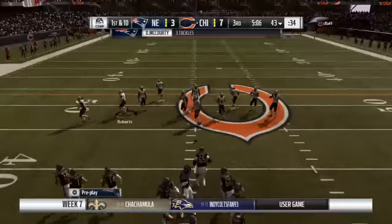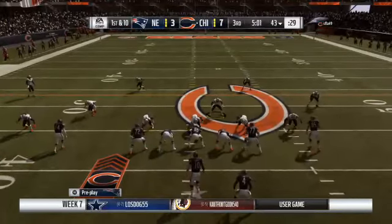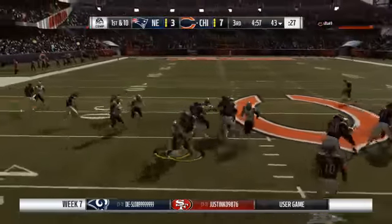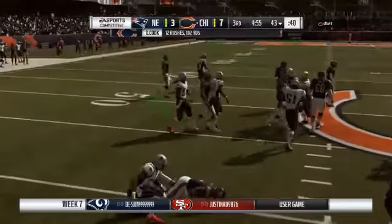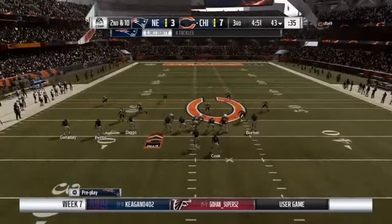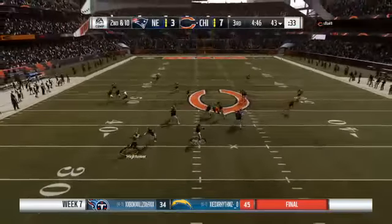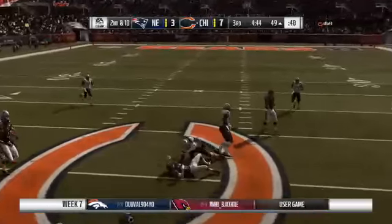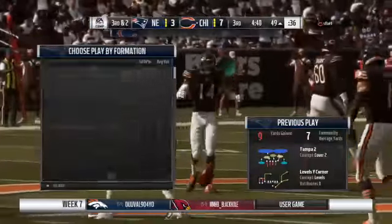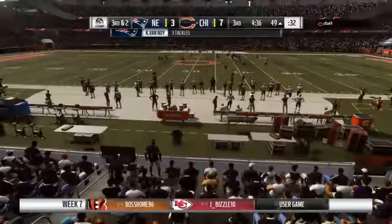So run the ball. They'll run it now out of the gun. And for one of the few times here today, this run's not going to go anywhere. Devin McCourty brings him down. And that's one of the few times they've been able to contain him. He's had a heck of a game, and maybe he's getting a little bit tired from how many times he's carried the ball. And I always think back to what all those old coaches say. The ball's not that heavy. Keep carrying it, kid.